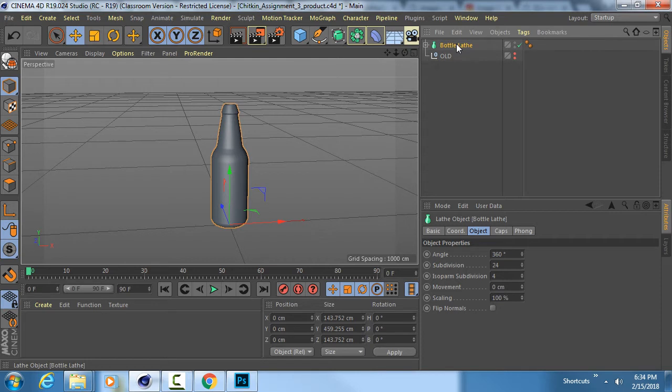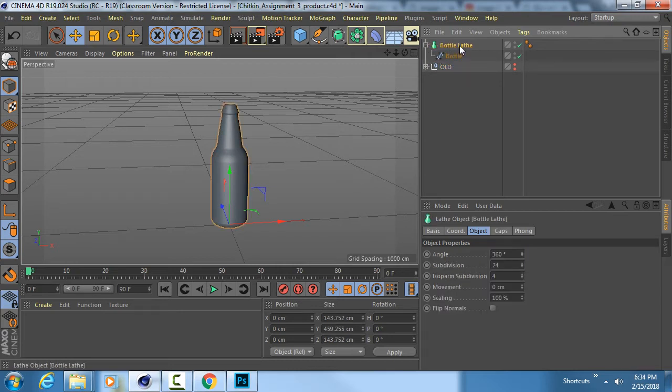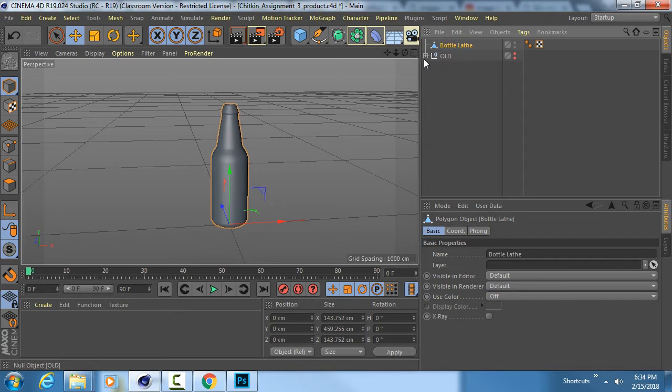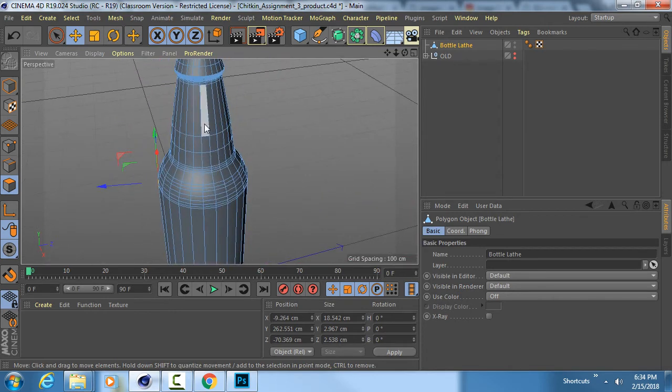So I'm going to make my copy. You can copy and paste or whatever into the old folder. So cool, I've got a backup of this bottle. I am now able to make this editable. And we see I've made it editable, and we can go to polygon mode, and we have this.